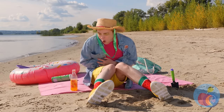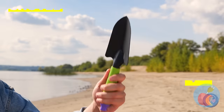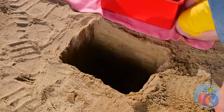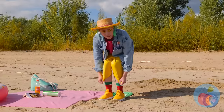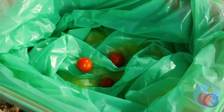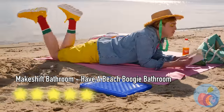When nature calls in the great outdoors. Guess we'll have to dig ourselves a bathroom. We'll need to keep it sturdy, and we don't want to leave it there. I wonder what he's going to use for TP. Let's keep that lid on tight, shall we?